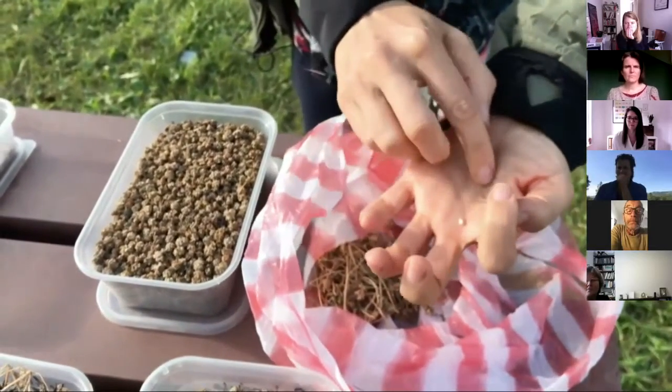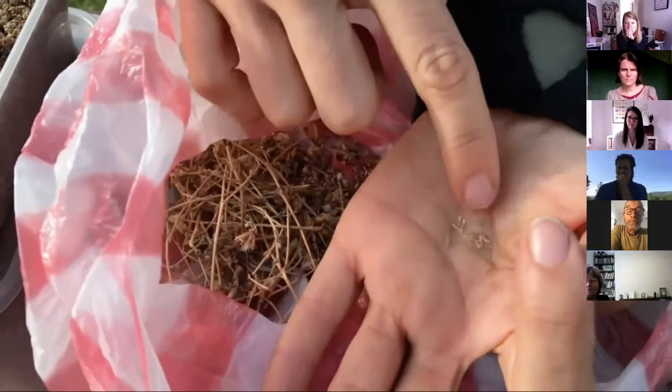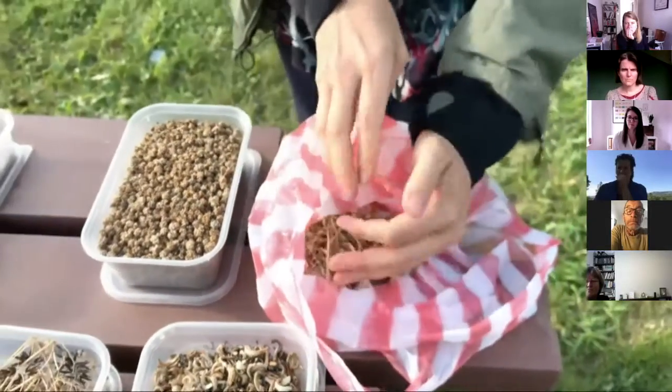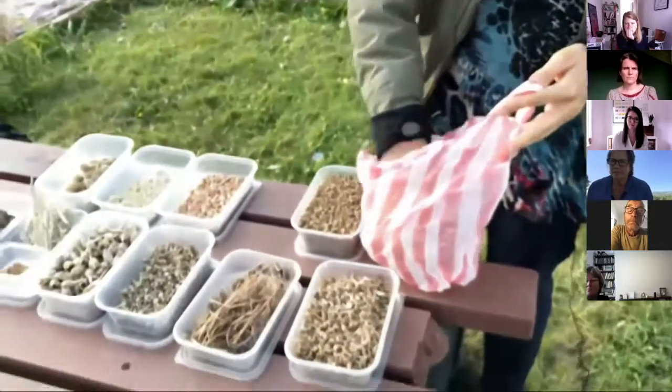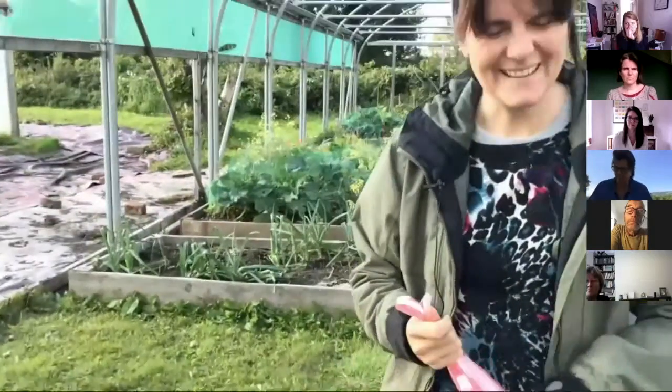So there's a lot of dry material. There's a few more in there. Whether they're viable or not, I don't know. So that's another thing to think about, is that sometimes you might save seed, but you don't know if it's actually going to work. Because these are so tiny, they may work, but they looked a little bit flimsy to me. I don't know if that's just because I've not actually grown from my own lettuce seed before.